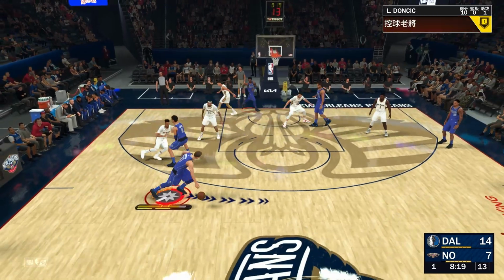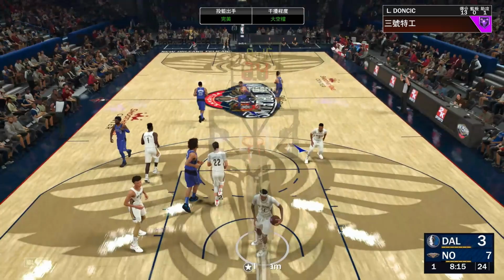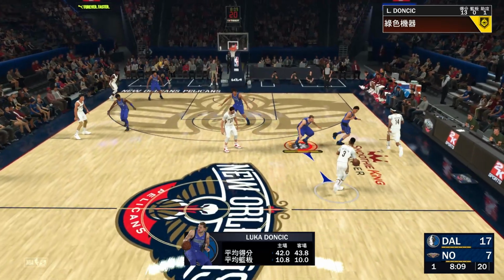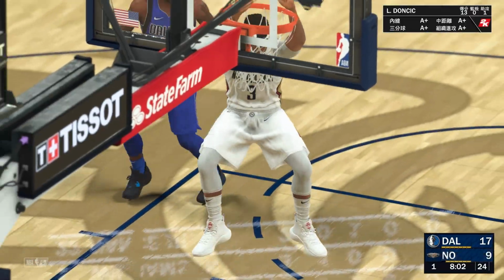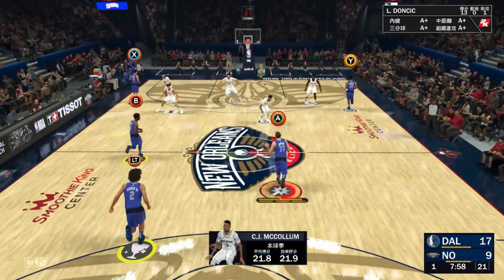Doncic against McCollum. Puts up a 3. Another 3 for Dallas. Yeah, great outside shooting, really fueling this run. McCollum feeling it out a bit. And McCollum with the slam. A rare dunk from CJ, showing off his hops.